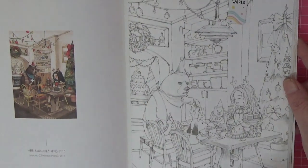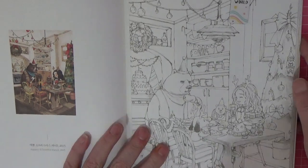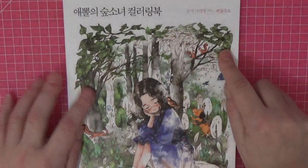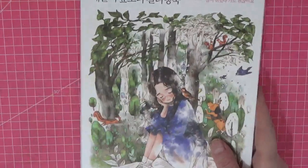And I've seen Zucchini Kitty do these too. Oh, just wondrous stuff in these books. So yeah, there's that one. So that is Forest Girl colouring book by Apol, I think is how you pronounce her name. But a beautiful, beautiful book. Quite a nice size too. Okay, moving on.